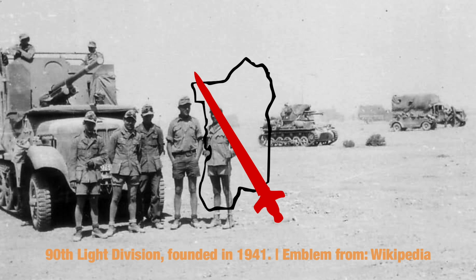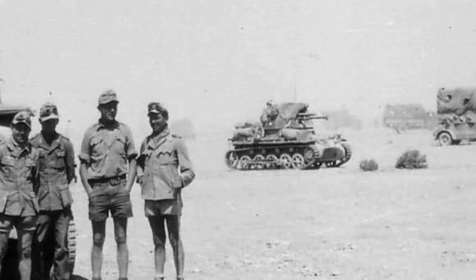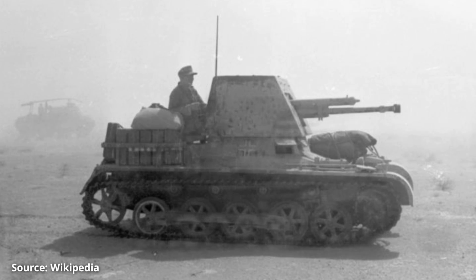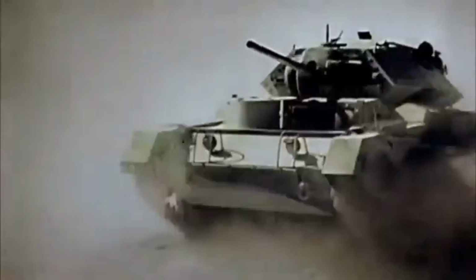the 90th Light Division. In addition to the 3-inch armed half-tracks, the 605th Anti-Tank Battalion was equipped with a minimum of 6 Panzerjäger I anti-tank vehicles, which were based on the Panzer I chassis and armed with a 4.7 cm gun. Following their deployment against the British in early 1942, the 6 initial vehicles experienced significant attrition. By February 10th, only 1 vehicle remained operational and the others were undergoing repairs.